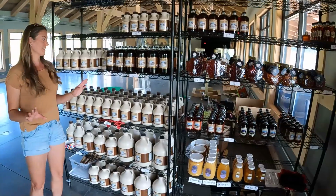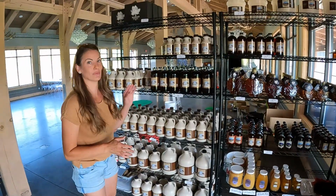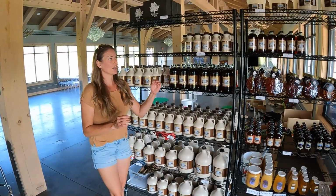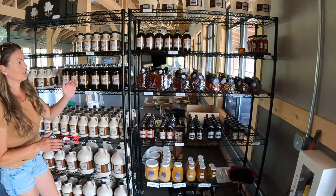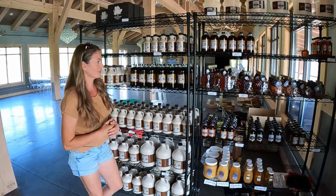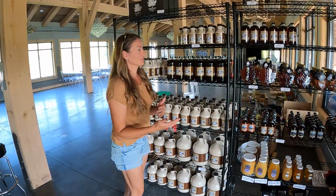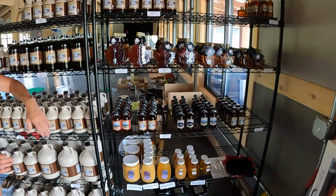Here's some of our different maple syrup. We primarily only have 3 grades that we sell here: golden, amber, and dark. How maple syrup is graded is that the lighter the color, the more delicate the flavor. When you get darker with the color, it's going to have a more deep, robust maple flavor. So if you're cooking with it, like doing ribs or barbecue, you want to use that darker maple syrup. We have glass, plastic.